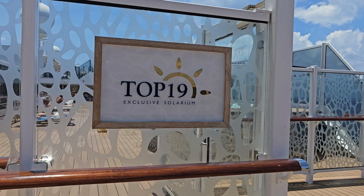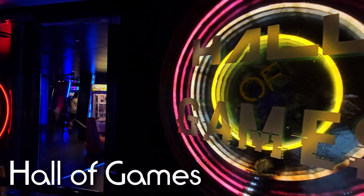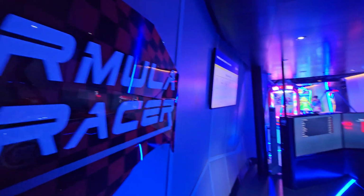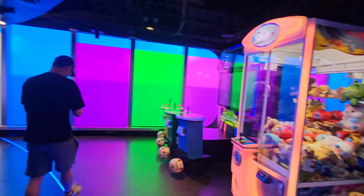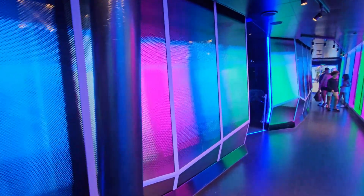Behind the water park is Top 19, but we're not a part of that super cool exclusive club, so we're gonna move on. Next to the water park is the Hall of Games, which is this ship's arcade. They've got a bunch of the typical arcade options, as well as a Formula Racing simulator. Keep in mind that you do have to pay a little bit extra for these games. We didn't spend any time in here, but there were always kids in here, so it seems popular enough.